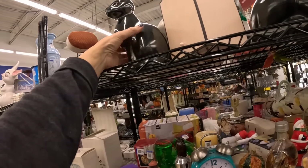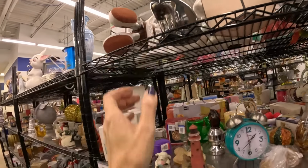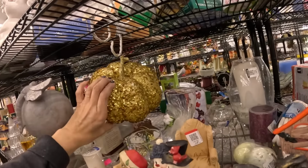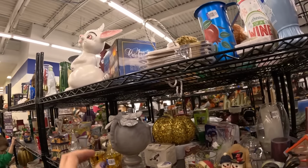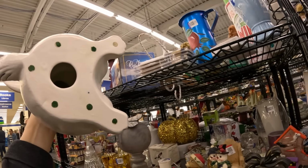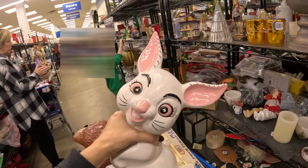We have some rabbits that are ceramic, just sprayed over. We have a glitter pumpkin. The season's over. I still have pumpkins in the booth. Oh, look at the rabbit. Oh, it's a scary rabbit. I think this is older. Somebody did a hobbyist piece.